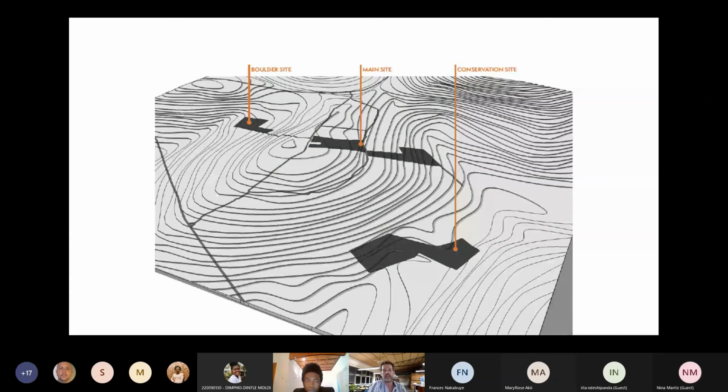You can see there how the site sits on the side of a ridge, whereas the other 2 sites are really down in the valley. So for many reasons, they would not have been ideal to build on anyway.